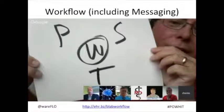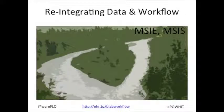So basically, and again, I started at the 30,000 foot level, I zoomed in, and now I'm zooming back out. And so I believe that workflow, including messaging, is absolutely essential to creating an optimal set of relationships of data flows and workflows between the patient and the system, or staff and technology. Okay.